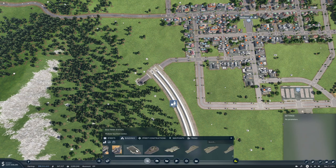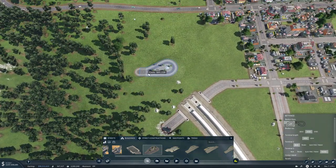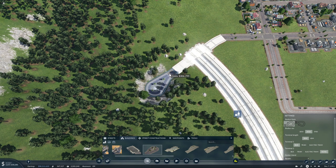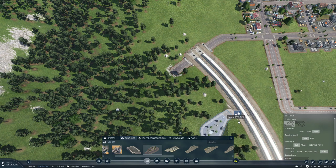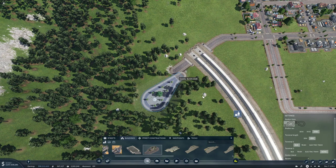Which one do we want to use? We could put a terminal at the end here. If we can. It'll be dug right into there, but I actually don't mind that. I actually kind of like it. And it's obviously 1980. I think we'll make it longer.